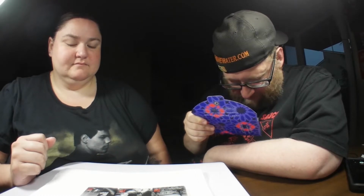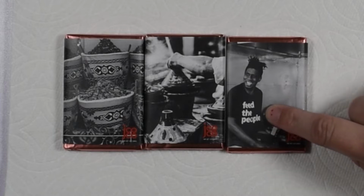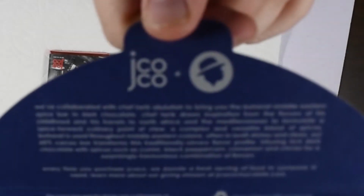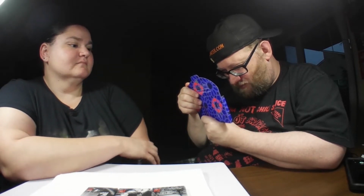So we've collaborated with Chef Tariq Abdullah to bring you the Baharat Middle Eastern Spice Bar in dark chocolate. Maybe that's who that is. Does he have a hat? No. Well, this guy has a hat. How do you know that's the guy they're talking about? That's just my guess. Why does he always have to wear a hat? He doesn't. But he draws inspiration from the flavors of his childhood and his travels to North Africa and the Mediterranean to formulate a spice-forward culinary point of view. That's all I want to hear. Spice forward.